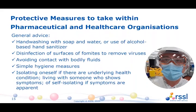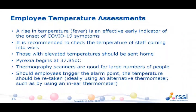The downside with alcohol-based sanitizers is that if you have dirt on your hands and things, then the penetrative ability of the disinfectant is less effective. You need to have regular disinfection of contaminated surfaces, avoid contact with bodily fluids, less likely, but that might be something to bear in mind when there's first aid instances and so on. Simple hygiene measures, and it's important that people isolate themselves if they have symptoms. So these are generally aspects of general good guidance produced by the government, but they need to be put into the pharmaceutical and healthcare context.